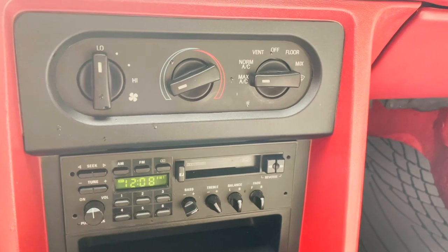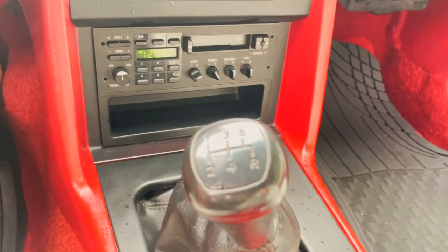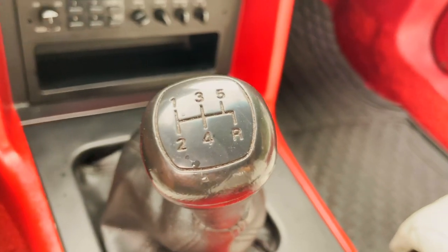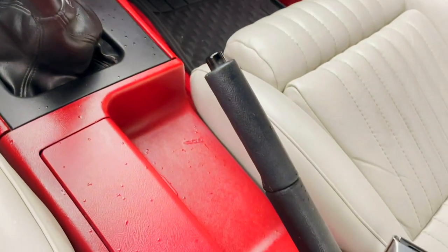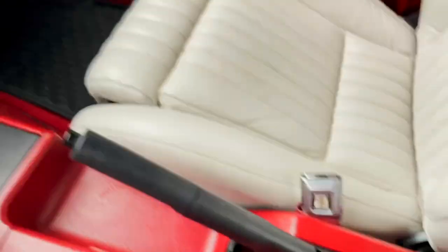We've got our temperature settings right there. We've got our cassette, all our volume settings. It is a 5-speed manual, so we've got that. Parking brake, adjustable side mirrors.